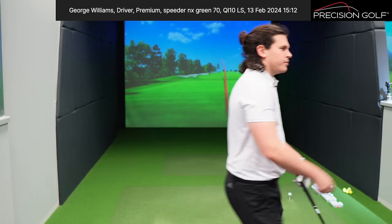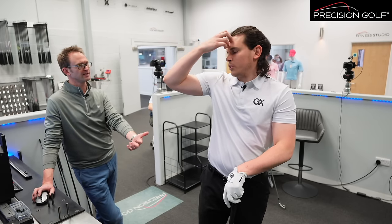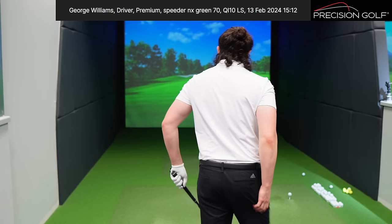So the path stayed into out on this one. And that's the face relative to path. So the face closed is in a little shut bit. Okay. But then the path stayed a little bit into out. Right. Oh, this way? Yeah, okay.